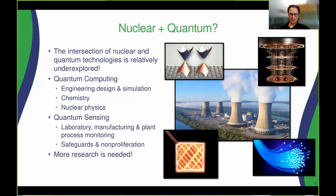So how does quantum fit into all of this? Well, the intersection of nuclear and quantum technologies is relatively underexplored. So what I'll go into in a couple slides here is quantum computing has a lot of opportunities potentially in the engineering, design, and simulation aspects of this. There's a very, very heavy reliance on supercomputing in nuclear energy, and so quantum can probably contribute to that. There's also applications within the chemistry and material science side of things, as well as in the basic nuclear physics that go into informing a lot of how all these interactions occur.